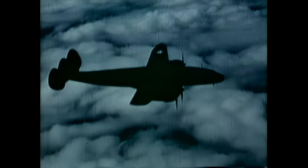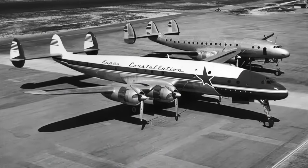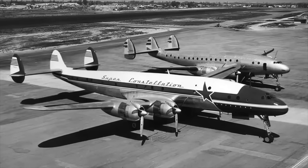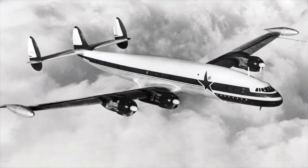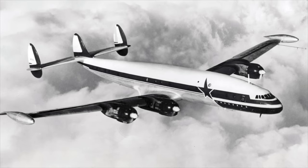The most obvious change was that the plane was stretched, and two new sections of the fuselage were built into it. One section before the wing added 10 feet and 9 inches, and the second behind the wing 7 feet and 8 inches. The alteration was so radical that the company marketed the plane under a new name, the Super Constellation.